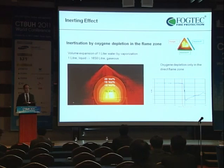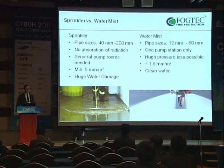Because we are vaporizing the water, we are depleting the oxygen. It's not dangerous for people. You can still survive it because it's just in the flame zone, just where it's really hot. You're reducing the concentration of the oxygen to, let's say, 16-17%. That's absolutely harmless for people. But both effects together are combining and increasing the efficiency of the system. And you can even extinguish fire of gasoline. You can extinguish deep fat fryers. You can extinguish large diesel pool fires without any problem.